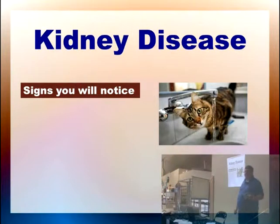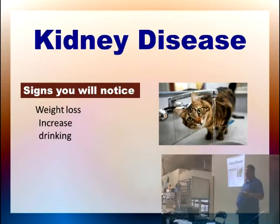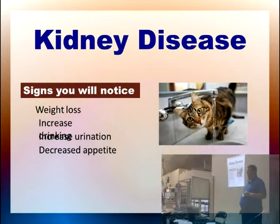Okay, kidney disease. That was one of those five that we talked about at first. Again, weight loss. Increased drinking. Normally when you've got increased drinking, it's got to come back up, so the increased urination, a decrease in appetite. So might not be eating. Again, some of these signs will be for multiple problems.